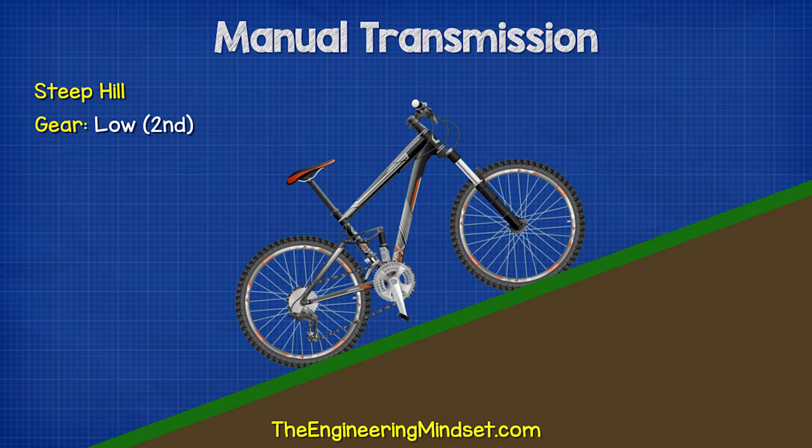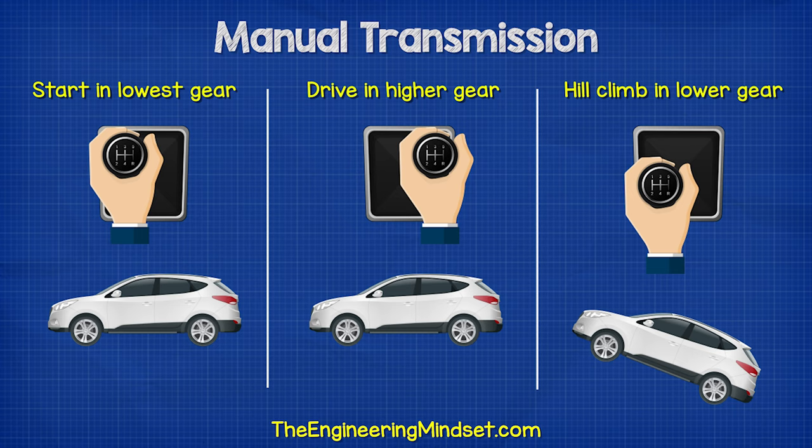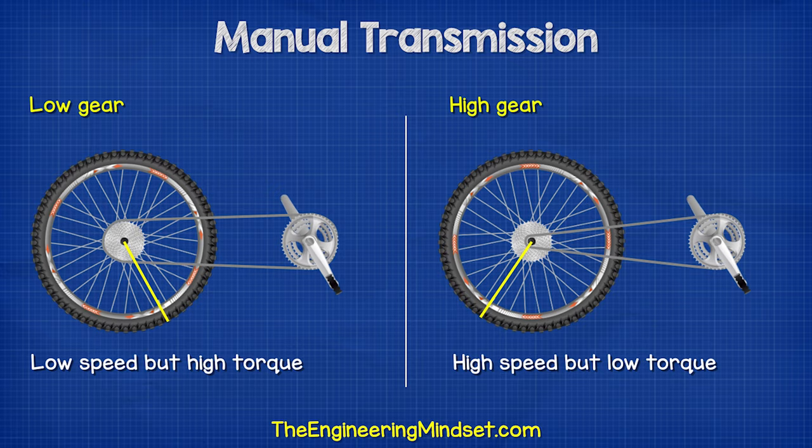The same with a car. We start in our lowest gear number and work our way up as the vehicle increases in speed. Then we change down as we drive up a hill. A low gear provides low speed but high torque. A high gear gives high speed but low torque.